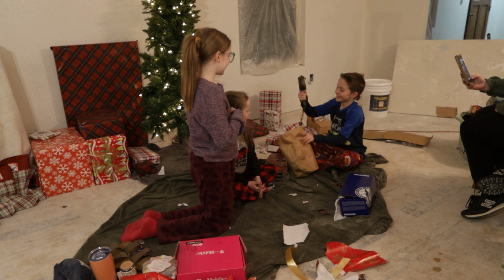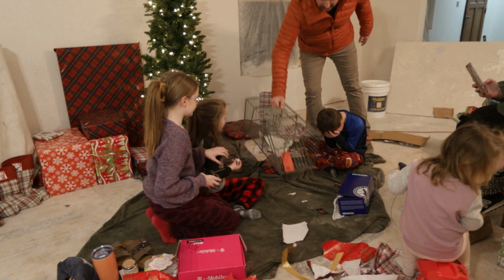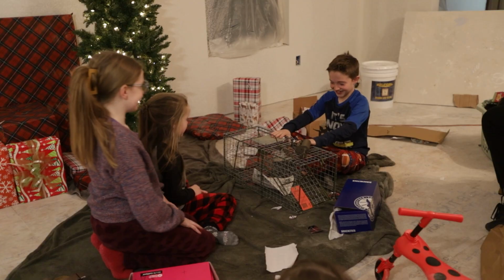What? Dog-proof. Dog-proof trap. Keep your eyes closed. You got them shut hard? Yeah. Keep them shut.